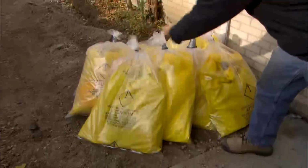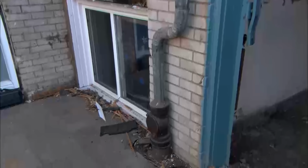So obviously we can't be working inside of the house today with the remediation with asbestos happening. This allows me to work on all the problems on the outside of the house at this point, including water penetration.